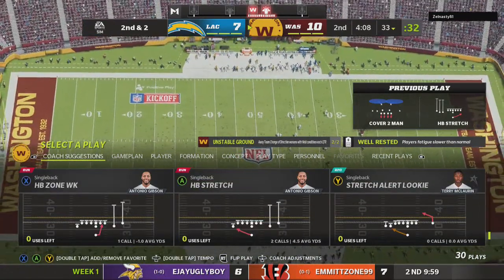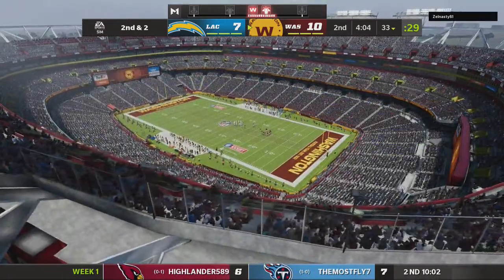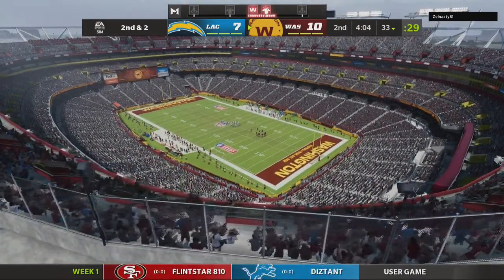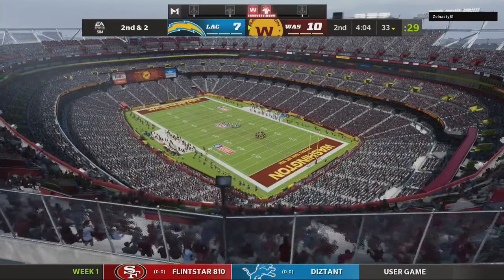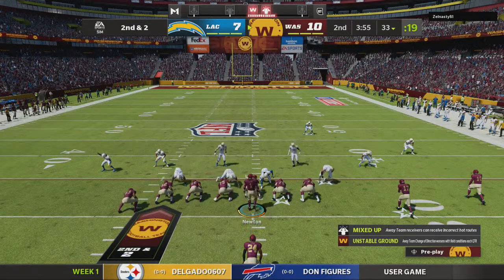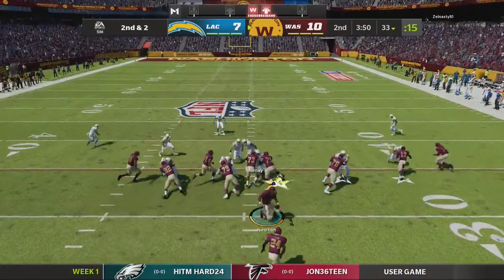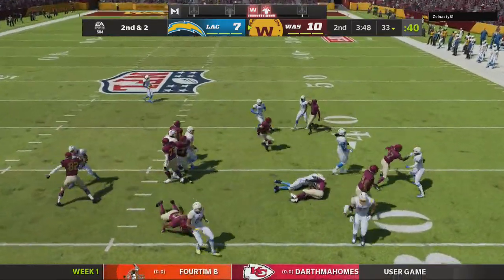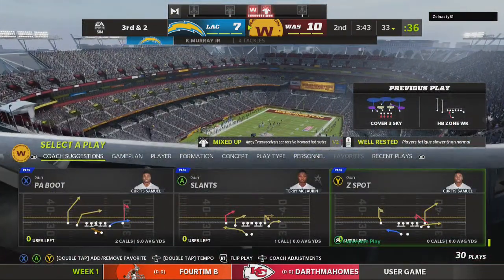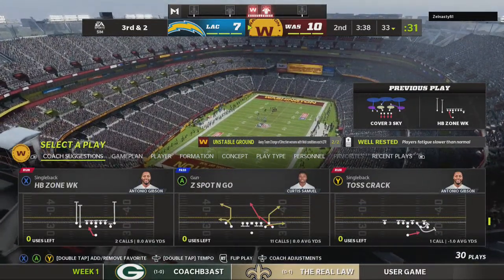48 yards rushing for him now in the ball game. At the 33-yard line. 8 yards the tally on that first down run. Here's 2nd and 2. A handoff for Gibson. And this time not as successful as he'll get back to the line of scrimmage and no more. He got maybe a half yard at most, but officially they'll be left with a 3rd and 2.